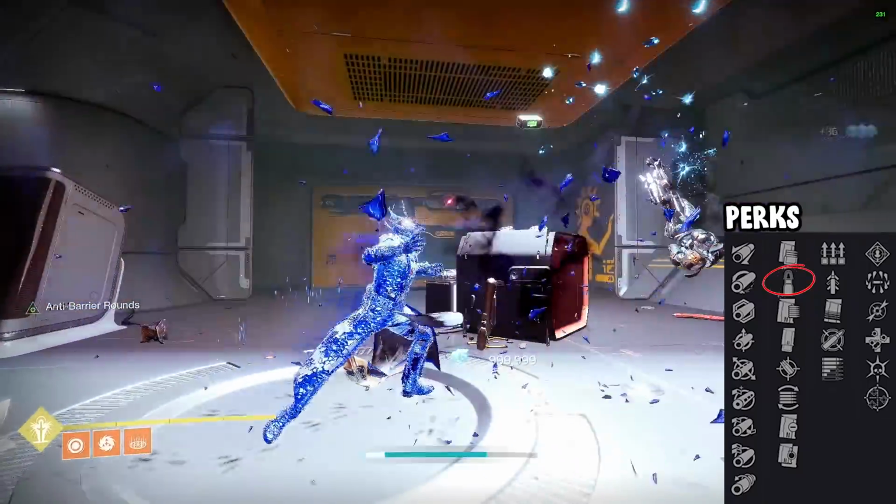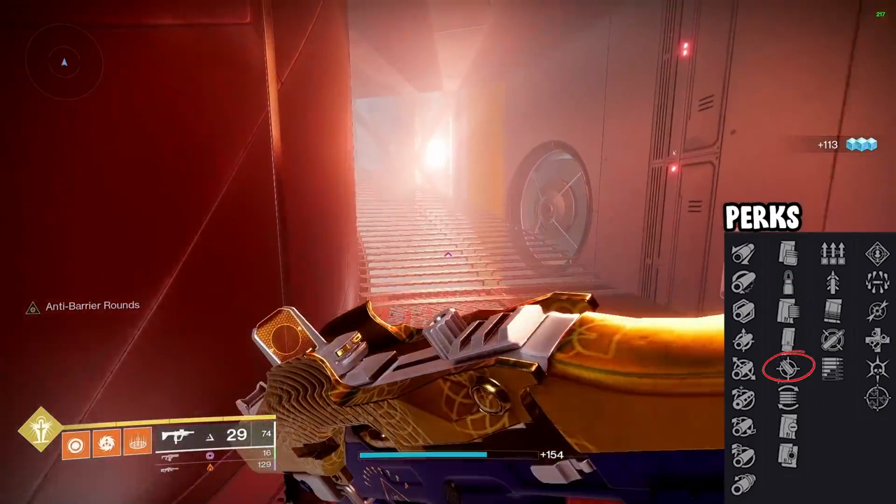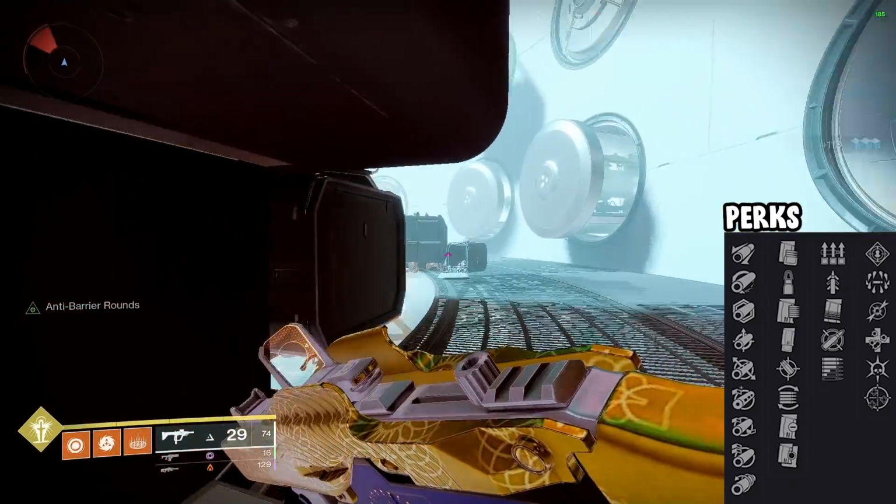It's a very small penalty to range, don't even worry about it. Then on M&K, you want accurized rounds for a flat increase to range. Now on to the actually interesting columns.